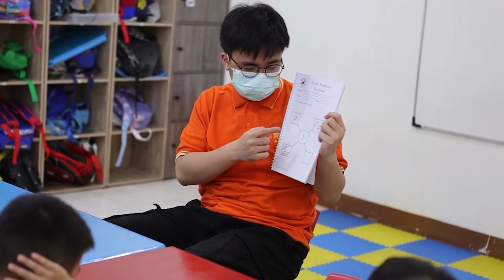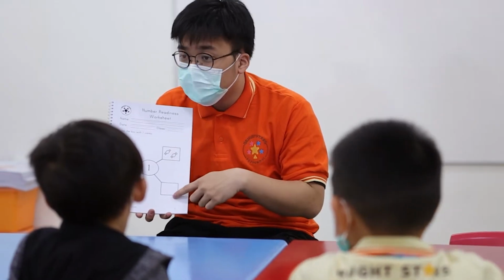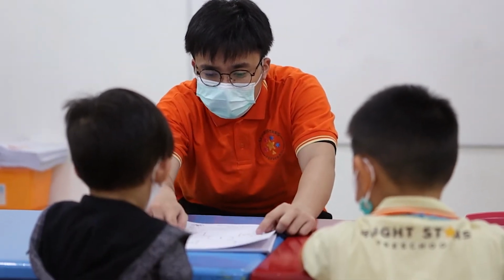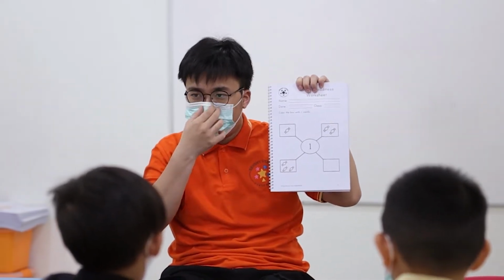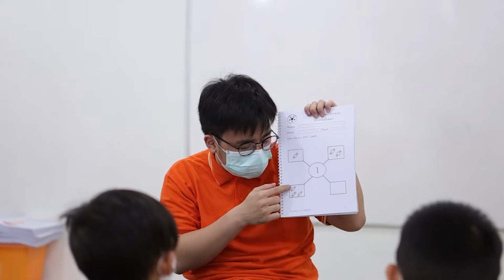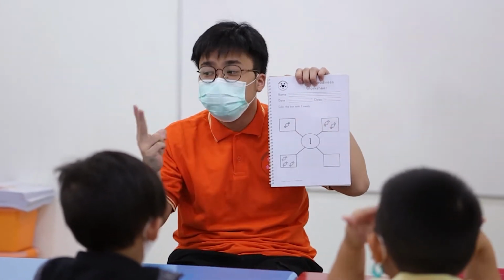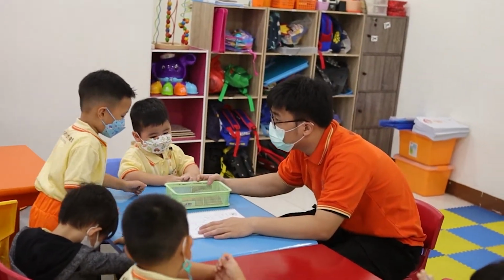Look. 1, 2, 3. What number is this? 8. Number? Look at the candies, okay? Which one is one candy? One candy yang mana one candy? Candy! You only have to color one candy, only. Okay? You cannot color this one because it has three candies. No. You cannot color this one because it has two candies. No. Okay, Mark, what color do you want to use?